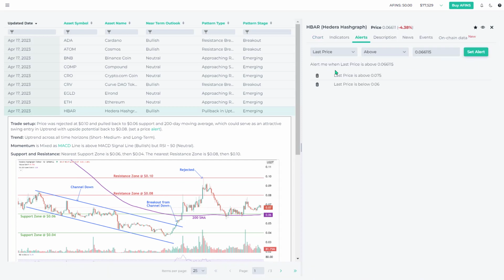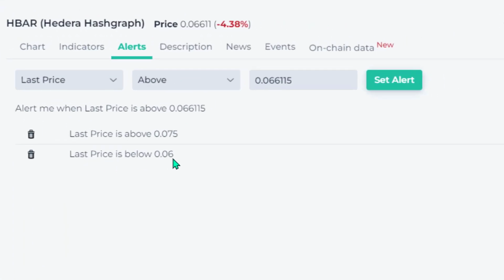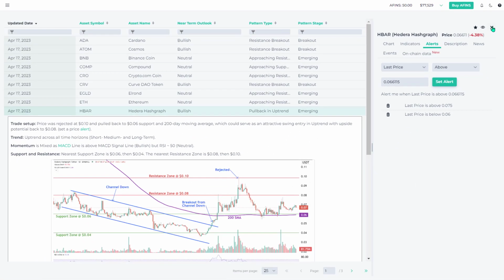I also have alerts set up so that I catch when the price dips to 6 cents. I will get alerted. That could be a good entry point. Right now it's at 6.6 cents, so it's a little higher than where I would like to get involved. A little closer to that 6 cent area is probably where I would consider buying it.